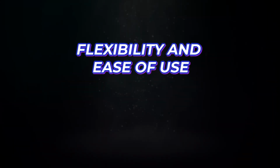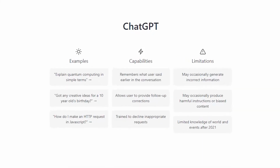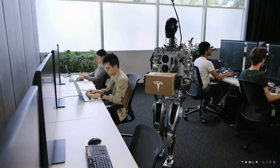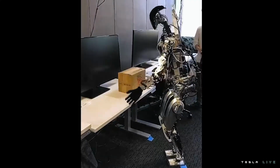Flexibility and ease of use. The first area to look at is flexibility. ChatGPT 3 is highly adaptable and can be used in various applications, including customer service, content generation, sentiment analysis, and more. In contrast, a Tesla humanoid robot is designed for specific tasks, such as physical labor or human-like interactions, and may need help to perform other duties as effectively.